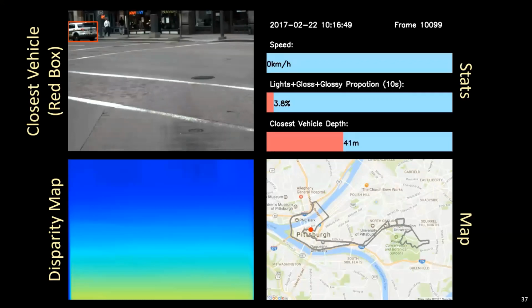then that's a very rich data set that you can use to navigate your vehicle. So what we did here was combine this method of estimating depth with a vehicle detector. In the top left video, the vehicles closest to our system are highlighted in red boxes. The lower left is a disparity map, which is inversely related to distance. In the upper right, because we're doing 3D, we can estimate the speed of our vehicle and calculate the distance to the closest vehicle.